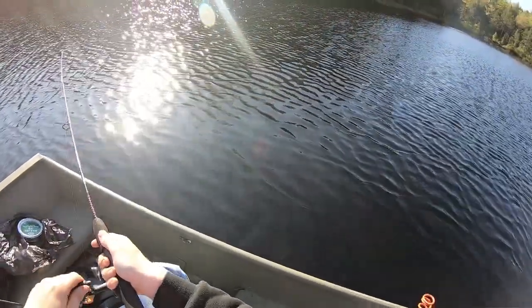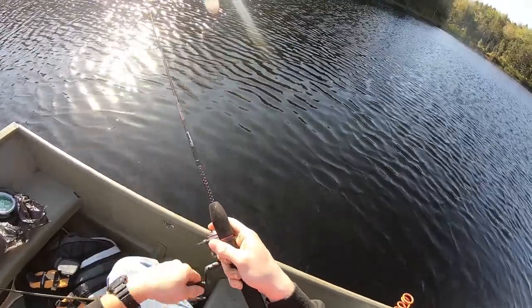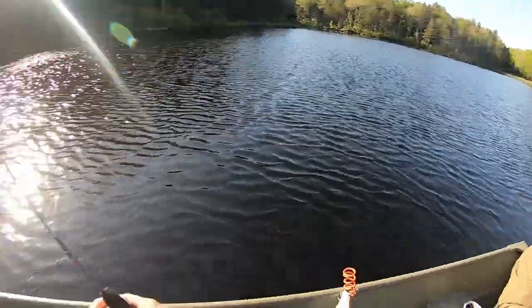I'm gonna go back that way. That's where they dumped him in. They're right near the boat launch, and that's where they're still staying.